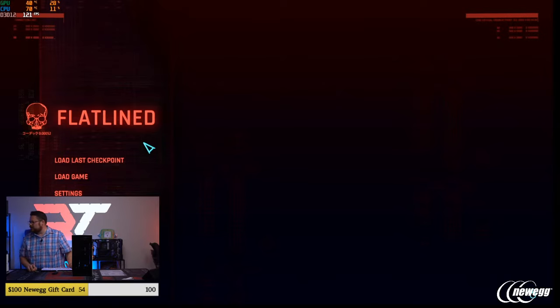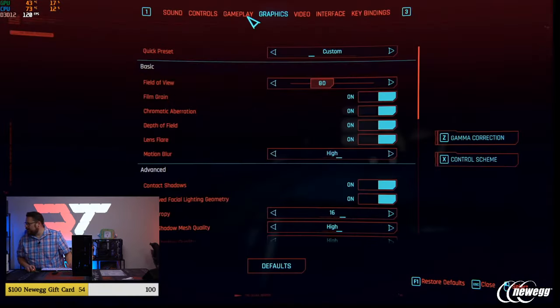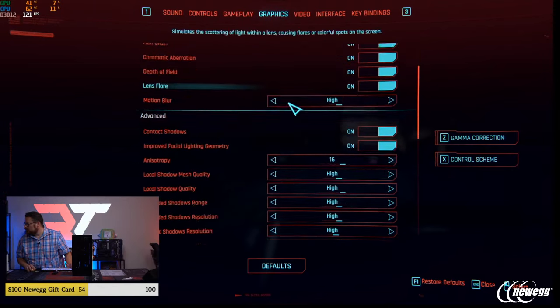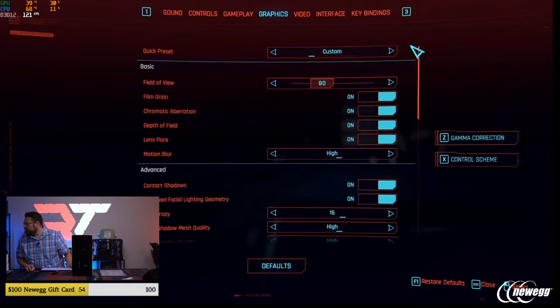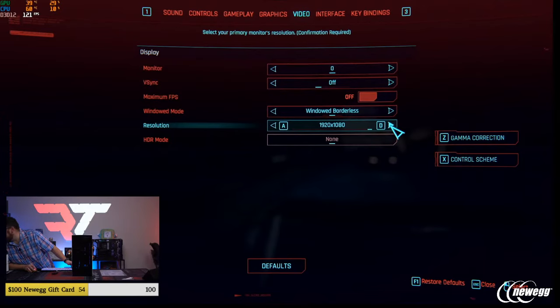Okay, you guys want me to say, okay, so let's go to load last checkpoint, and then we'll run 1440p. That's gonna be less of a load on the CPU, obviously. So settings, graphics, let's go to, where is my, oh, there it is, video. VSync off.